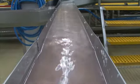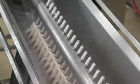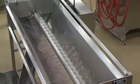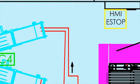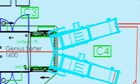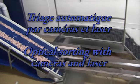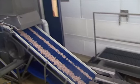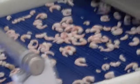The shrimps leave the long peelers towards 3 washing stations. These will help further remove the shells. Then they pass through a blower to eject light contaminants and direct the shrimp towards the first optical sorter.